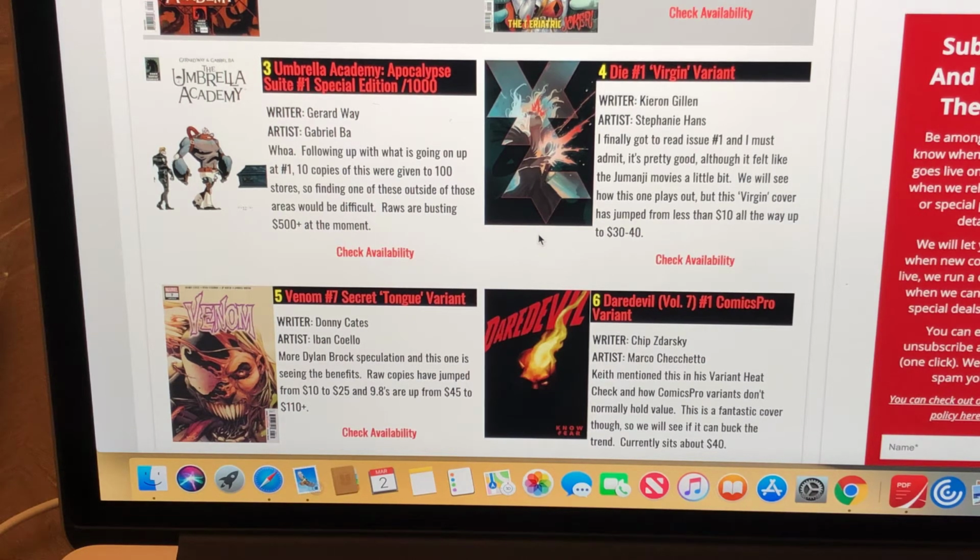It looks pretty cool. I love a black cover. And it says it's jumped from $10 to 30 to 40. I looked on eBay. There's only one for sale for $100. I think a lot of people saw this list, and anything that was in the $30 to $40 range is gone now. So don't be surprised if you can't find this book very easily.